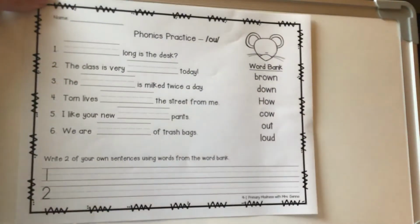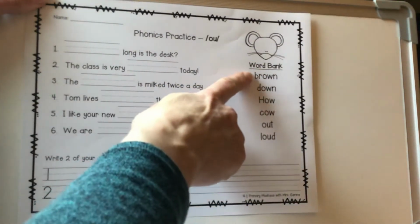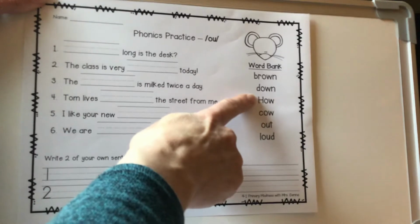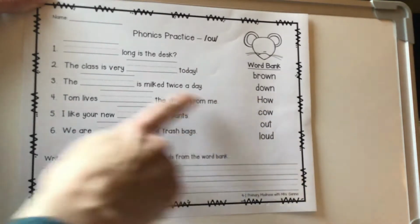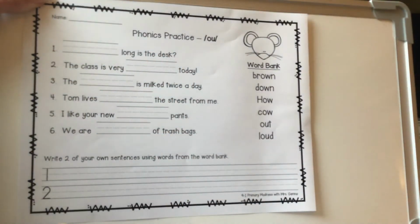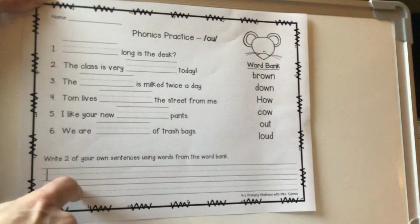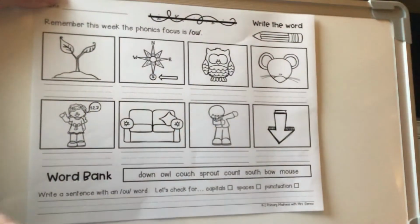Okay, you'll do your phonics practice of OU. We've got our word bank of brown, down, how, cow, out, and loud. And then you'll go through and put the words in these sentences and then write 2 of your own sentences using words from the bank. You guys are experts at that. I know you do it all the time in the classroom. Let's take a look at our word bank here.